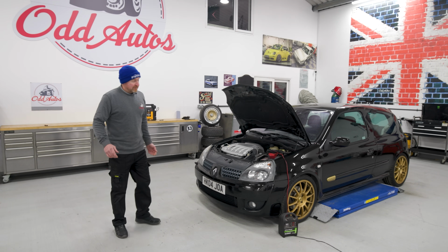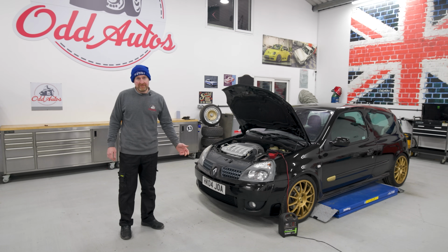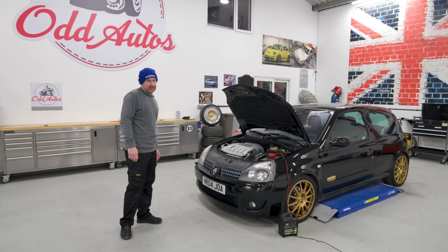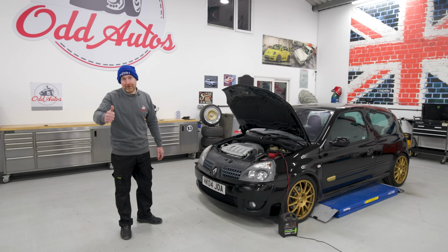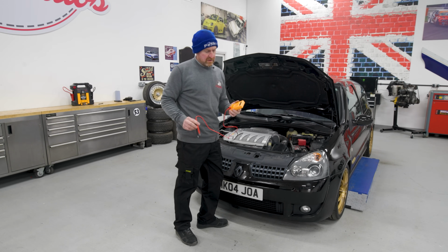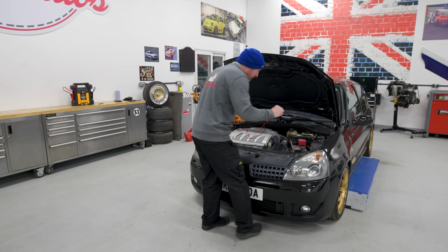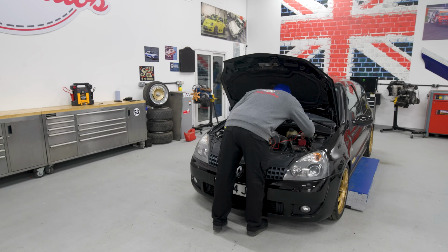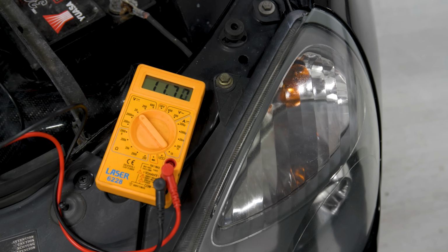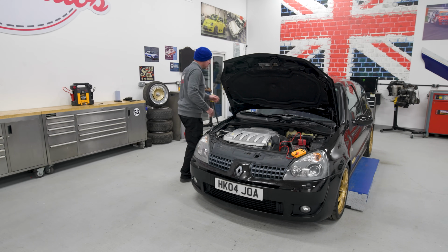So the first thing we've got to do is get the multimeter, I think, put it on the battery, test battery voltage, test the voltage while it's running. So let's crack on. I think I got this from Argos, a £2 multimeter. Let's plug it in. Right, what's our battery voltage? It is 11.73. Let's start her up, shall we?